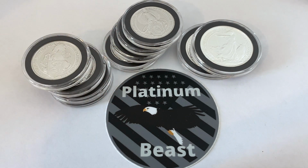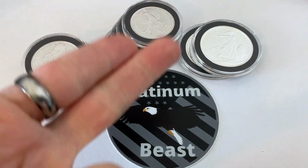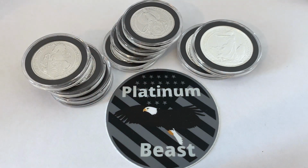Now, I want to make a comparison to another mint that you may have heard of called the Perth Mint. Now, the Perth Mint is known for putting out some of the most collectible series and coins available to mankind. There's a lot of people that love collecting the kookaburras, the koalas, all those different kinds of things.